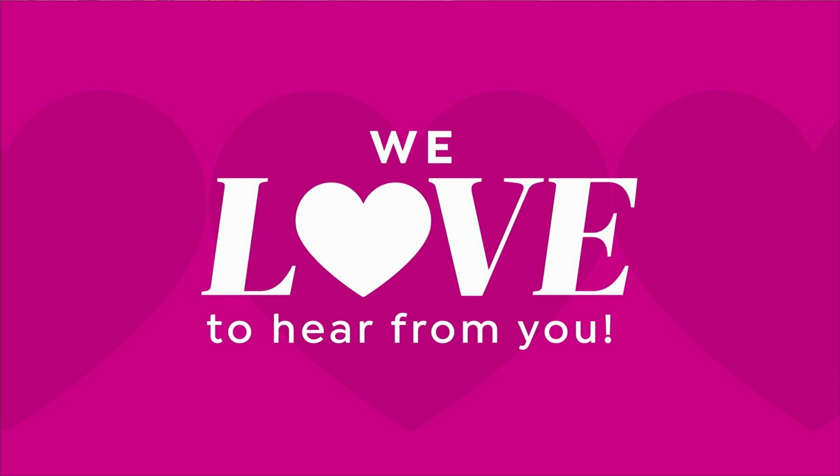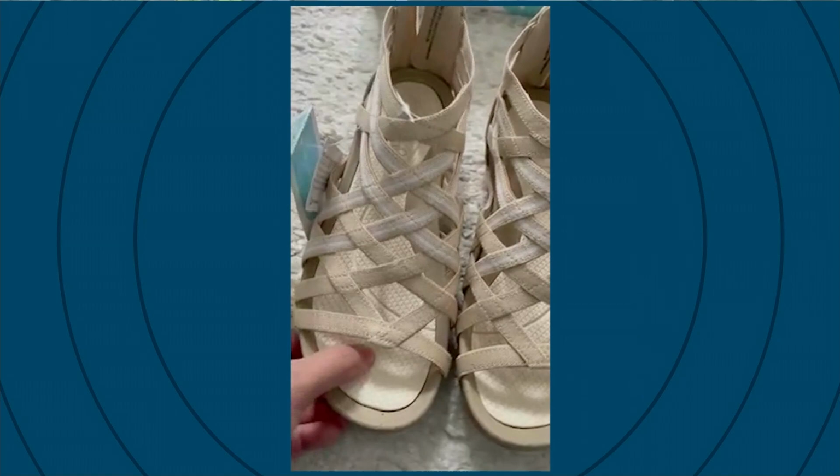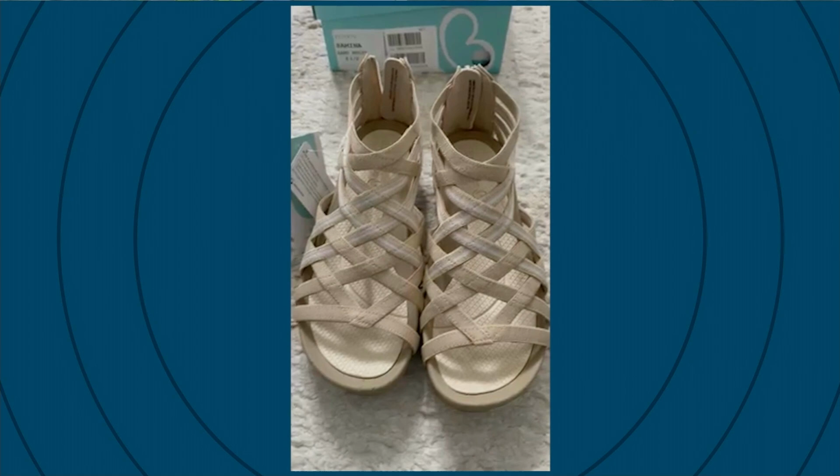Recently bought these from HSN. They're called Samina, by Bear Traps. The reason I bought them is because I already own them in a pair of black. And oh my gosh, they are just the most comfortable things. Look, they have a little cushion inside, a rubber bottom, and zippers on the back, so you can get in and out of them very easily. If you haven't tried them, you should. They're really, really good.